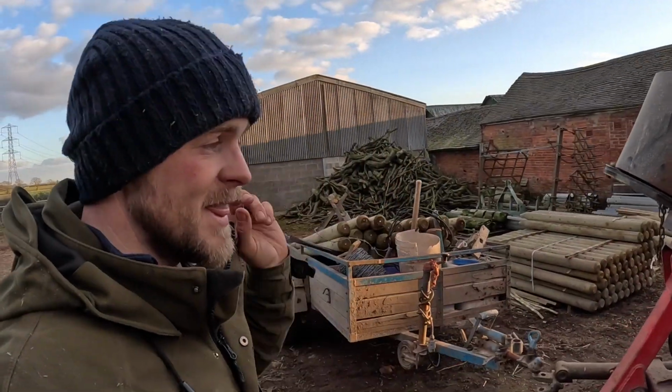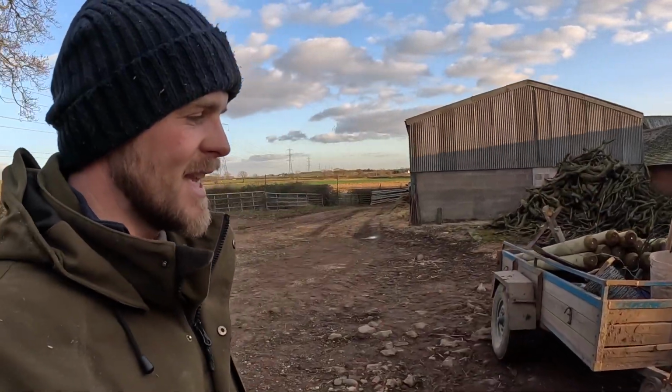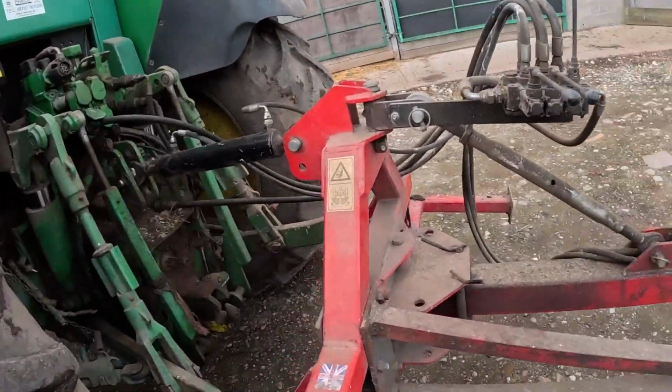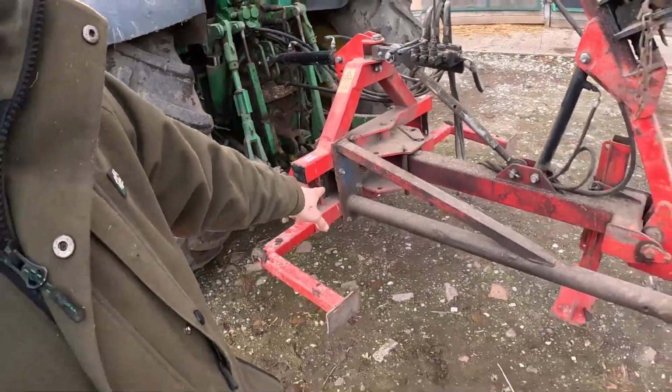And I probably should have pointed this out by now. You're probably wondering about this contraption. This is something that Dad rigged up years ago. Actually, this is the second one. I killed the first one. But it's got a plate that we've bolted on here. Look, so you've got a plate either side of the frame that's been bolted on with an arm on it.